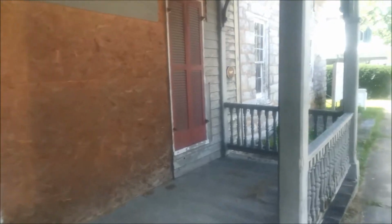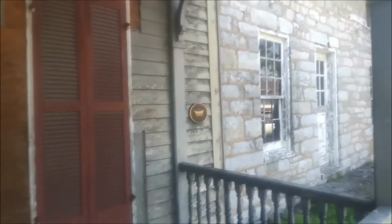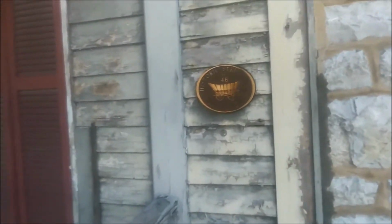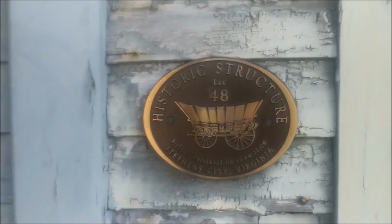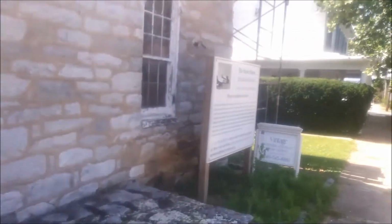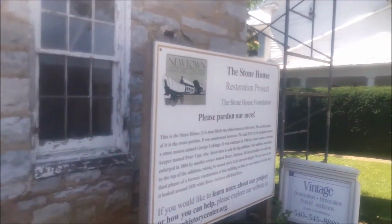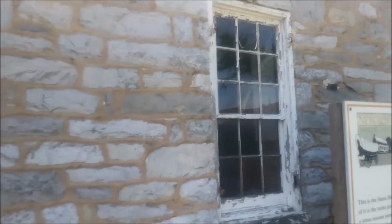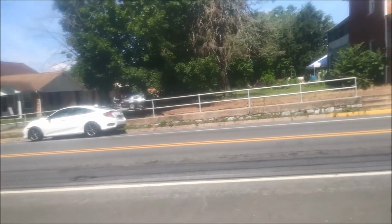So they're renovating this old place. What was that guy's name? This Old House. But you can see the old structure compared to what they're doing right now. We've got a historic thing, and the Stonehouse Restoration Project. This was a tavern. Let's see if I can get this in without the sun going in my face. Pretty cool.